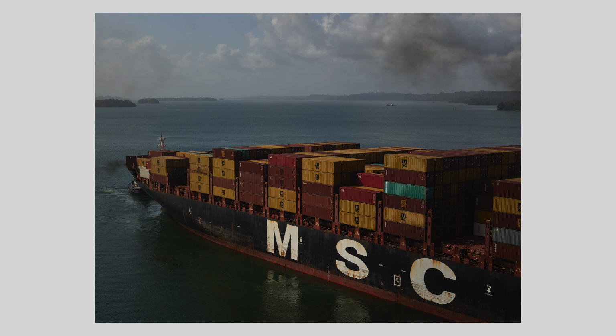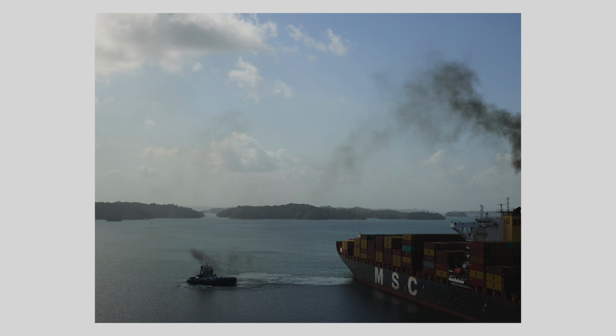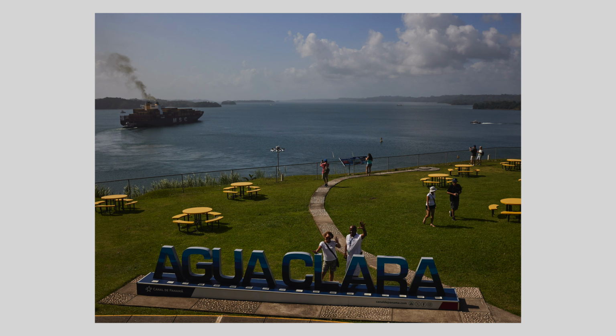I know MSC as a cruise line, but I also learned that their parent company is in the shipping business. As much as I like cruising, there is an option to travel on container ships. That's something I would like to look into and do on a future trip.